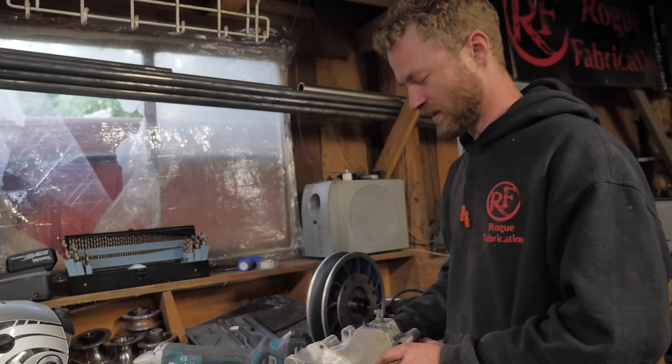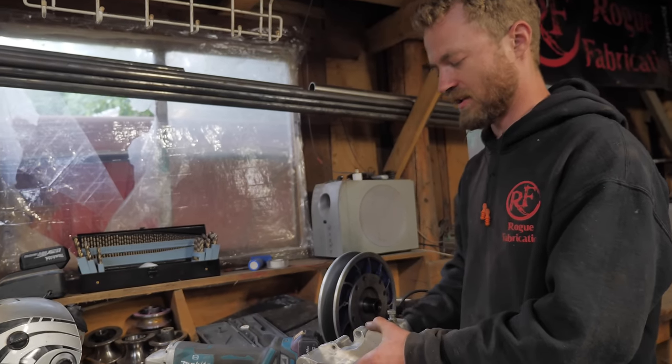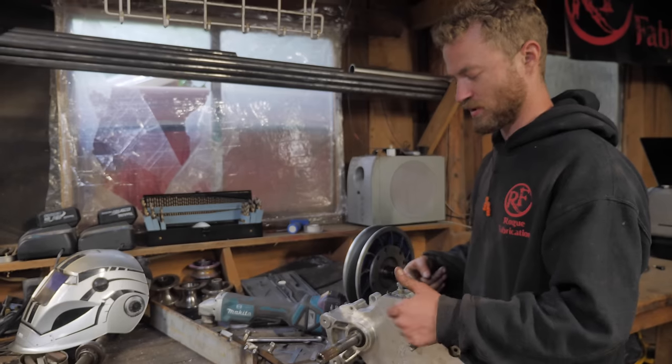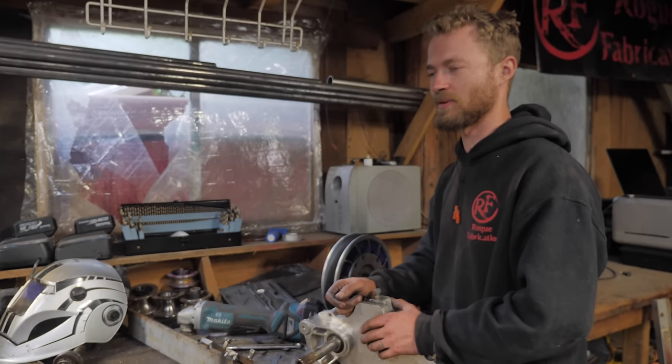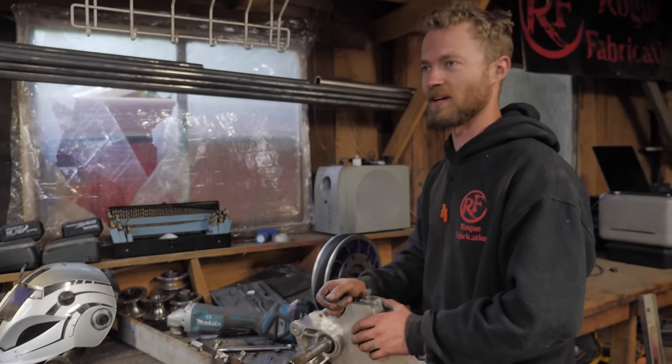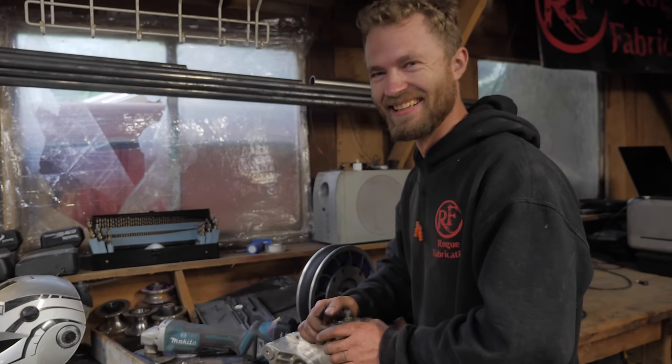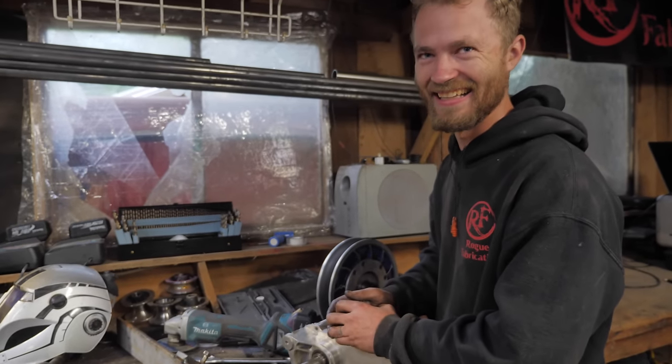I think a term that I saw in a comment about the Triumph transmission is if we put this much power directly to that transmission, it would experience sudden unintentional disassembly, which is very accurate. Yeah.